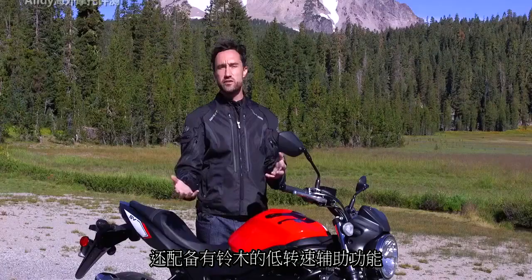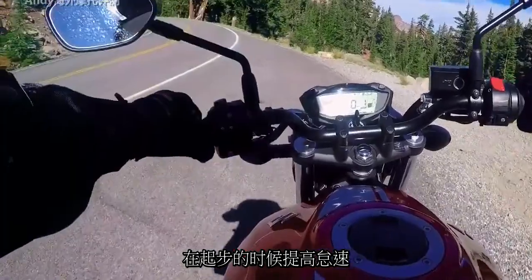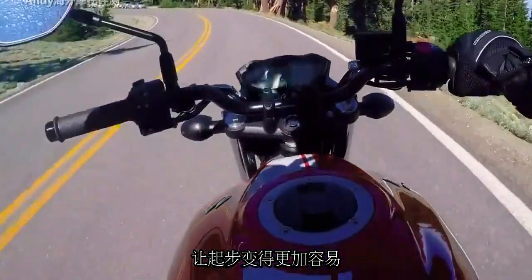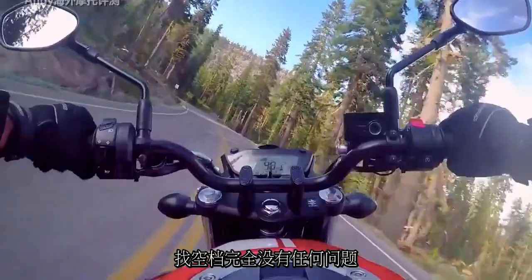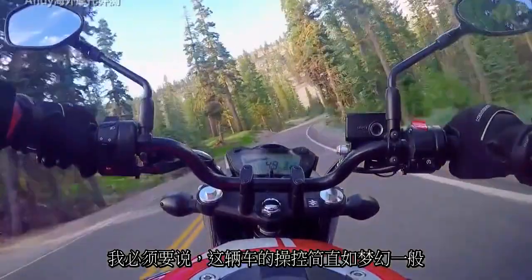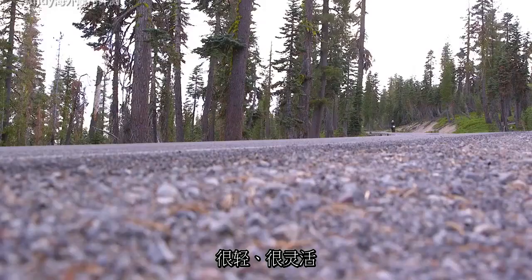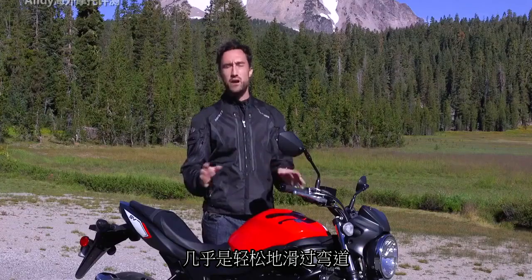It comes with Suzuki's Low RPM Assist, which raises idle speed for you on takeoff, making it just a little bit easier when you're getting the bike rolling first thing. Clutch engagement is smooth, the transmission is solid, you can click through the 6 gears, no problem. Finding neutral is not an issue at all. And I tell you, this thing handles like a dream. It's so light and so nimble, you barely have to put any input into the controls. You're able to just glide around corners.